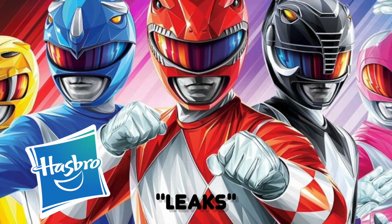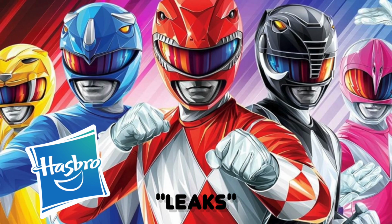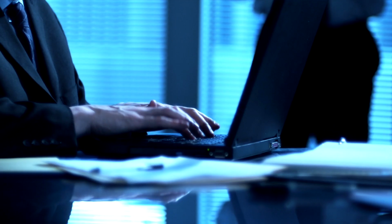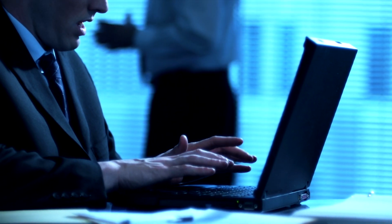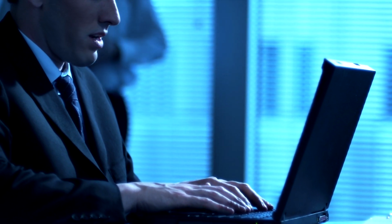Hasbro has a plan for when they want info on upcoming items to be shared officially. However, with so many people behind the development of action figures and so many stores that need to be kept in the know, it is inevitable that leaks will happen in certain places. Oftentimes these come in the form of decoding code names, internal store systems putting things up publicly earlier than they were supposed to, or anonymous sources who are in the know sharing things to people like me.